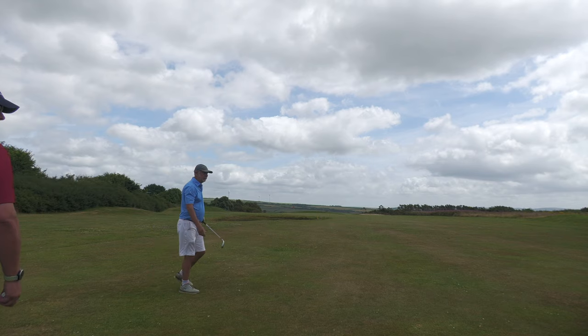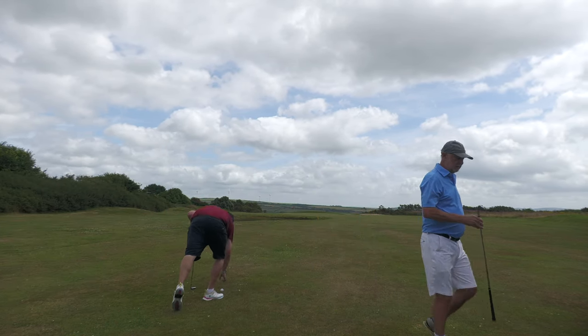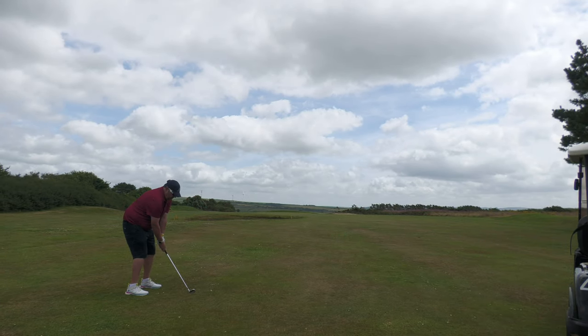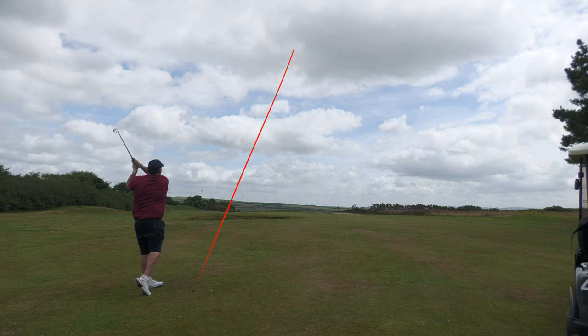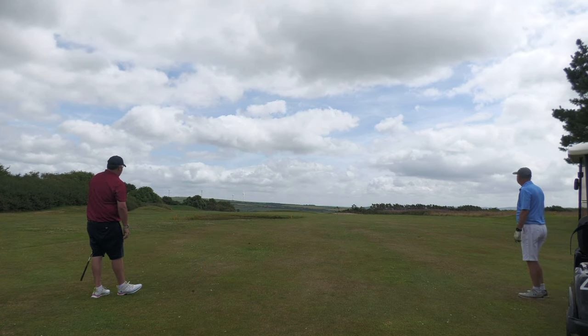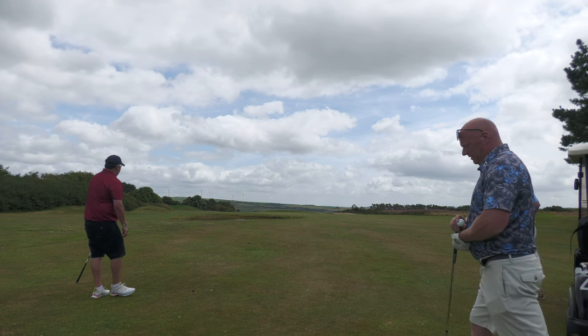Okay. What did you hit there, Nick? I thought the wind would take that a long way, and it didn't. Yeah, nine. Okay. Can that look good? Nice strike. More in the middle. Down on it. Come on, ball. More in the middle, comes round. Well played. Good shot.